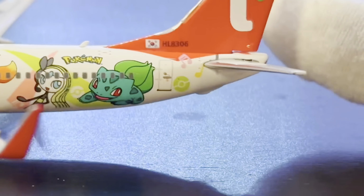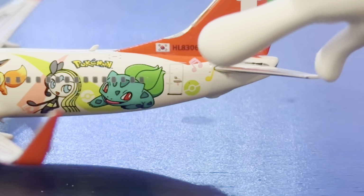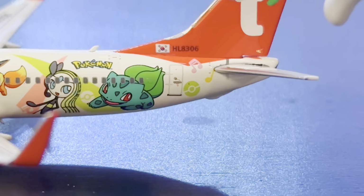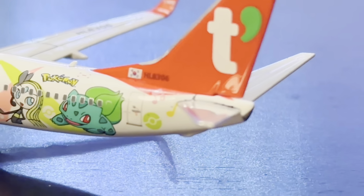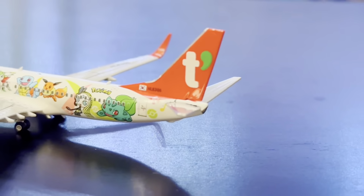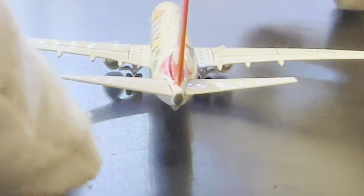So moving back, focusing on the actual aircraft here, we have the last exit door on the left side of the aircraft. Here we have the South Korean flag and the registration, so we have HL8306. And then behind that we have the horizontal stabilizers as well as the T'way logo on the tail. Looking at the back of the aircraft here, we have the APU, and there's not too much detail on the horizontal stabilizers. It just looks like the horizontal stabilizer, but it's hard to see the additional detail, though there is light detail there.